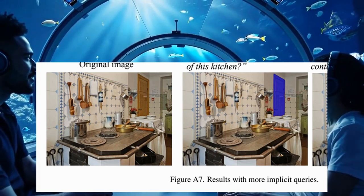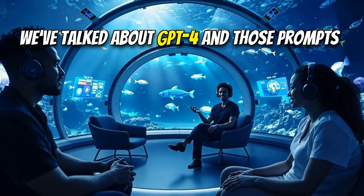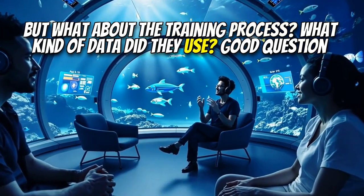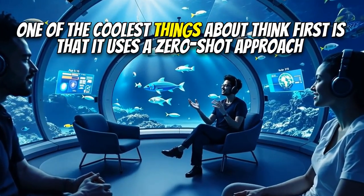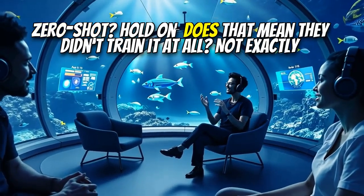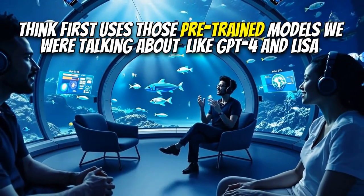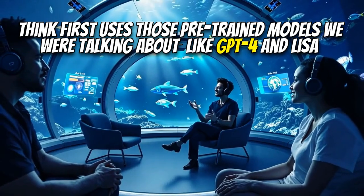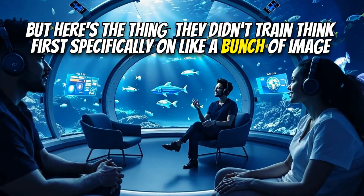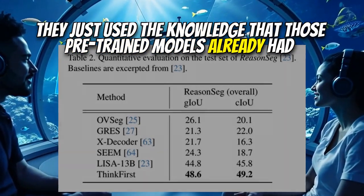I totally agree. But let's switch gears a little bit and talk about how ThinkFirst actually works under the hood. We've talked about GPT-4 and those prompts, but what about the training process? What kind of data do they use? Good question. One of the coolest things about ThinkFirst is that it uses a zero-shot approach. Zero shot? Hold on, does that mean they didn't train it at all? Not exactly. ThinkFirst uses those pre-trained models we were talking about, like GPT-4 and Lisa. But here's the thing, they didn't train ThinkFirst specifically on a bunch of image segmentation tasks. They just used the knowledge that those pre-trained models already had.